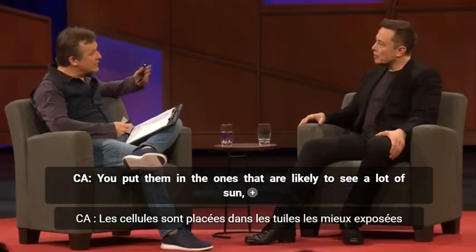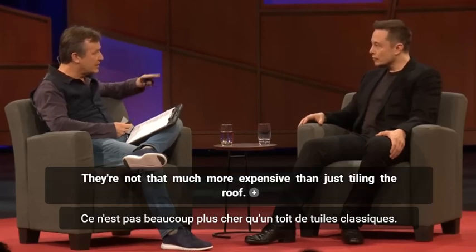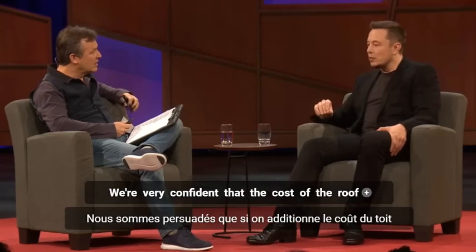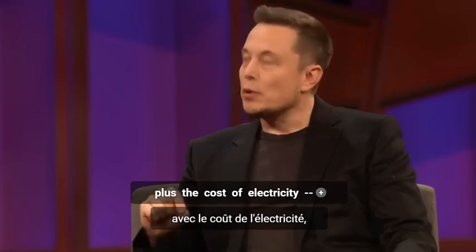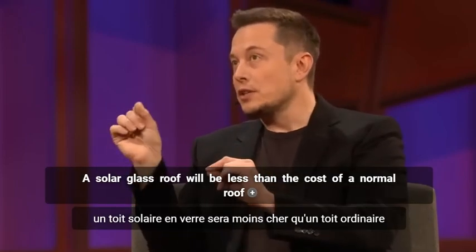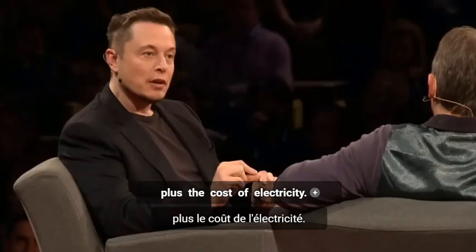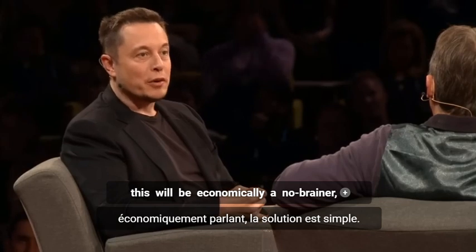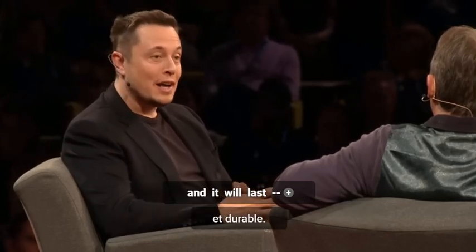Yes. And that makes these roofs super affordable, right? They're not that much more expensive than just tiling the roof. Yeah. We're very confident that the cost of a solar glass roof plus the cost of electricity will be less than the cost of a normal roof plus the cost of electricity. So in other words, this will be economically a no-brainer. We think it will look great, and it will last.